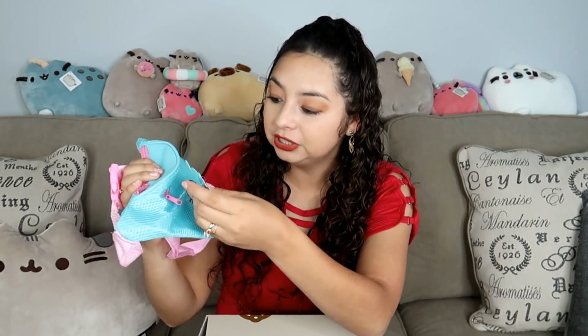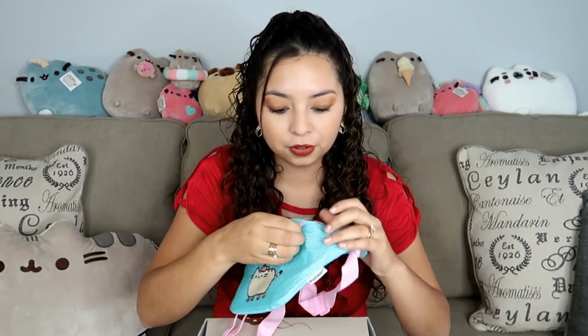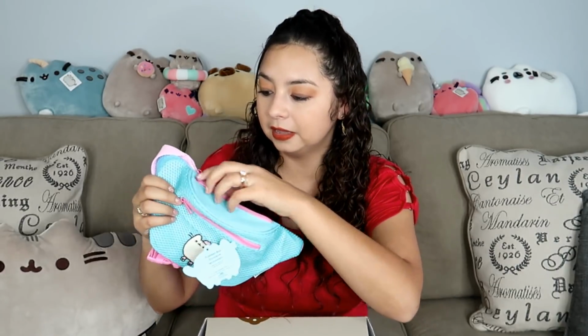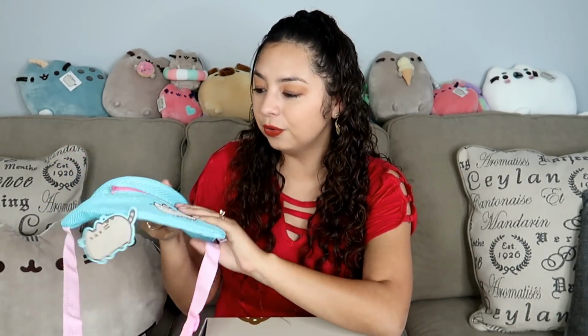So Pusheen is wearing rollerblades. Oh my gosh, she's skating. That is so cute. So if I go to Disney or to like Universal Studios, I'm gonna have to plan one of those days out and wear this. Oh my gosh, that is cute. Okay, so let's see what the next item is gonna be.